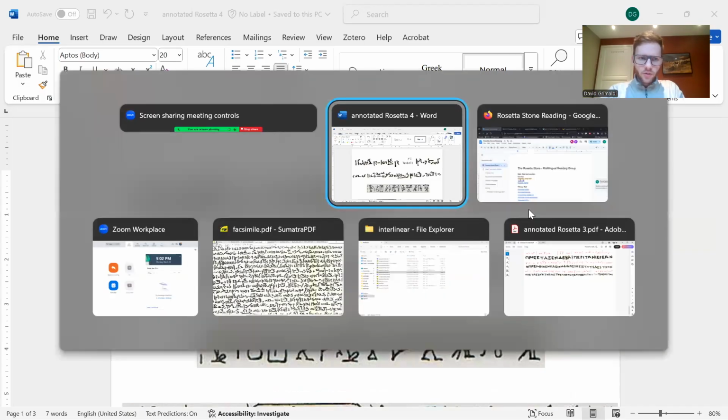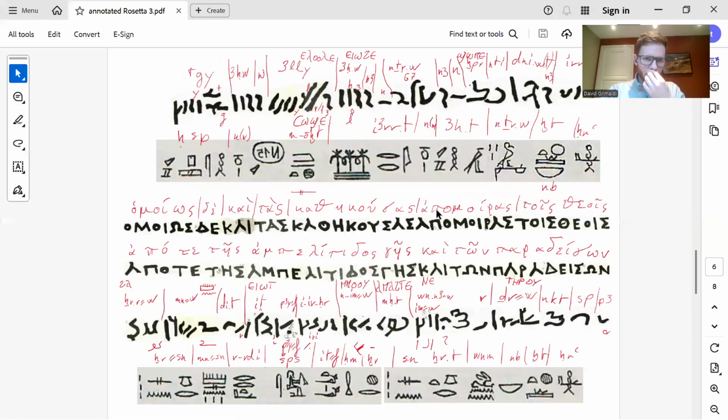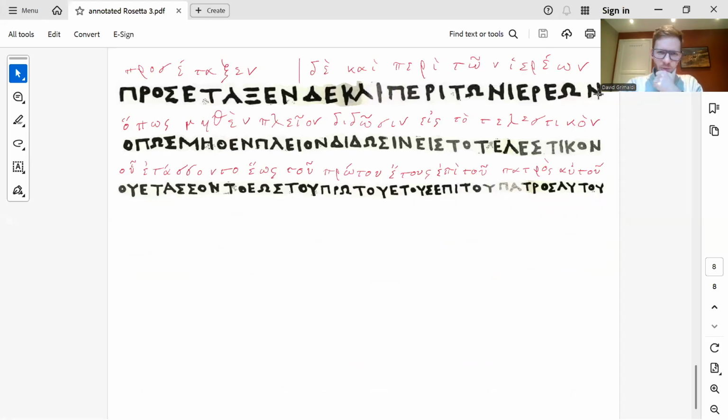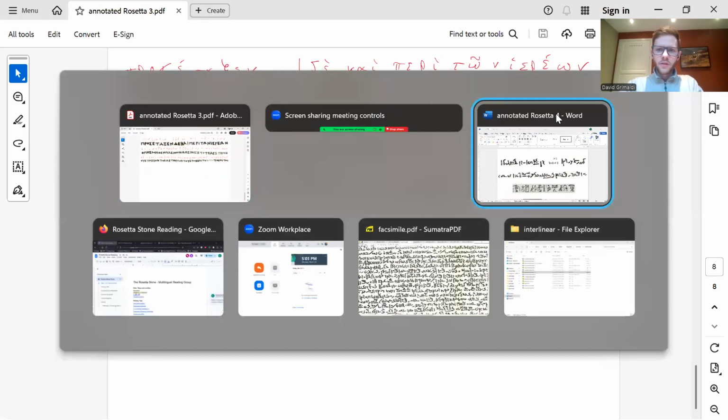So last time, maybe I can just quickly see what we had last time. We had this. What does this say again? He ordered, concerning the priests, I guess, that they should not give anything more to this priest tax, this tax they had to pay in order to serve as priests, more than they had paid up until the first year of his father. That was the last sentence that we had. So we can move on.